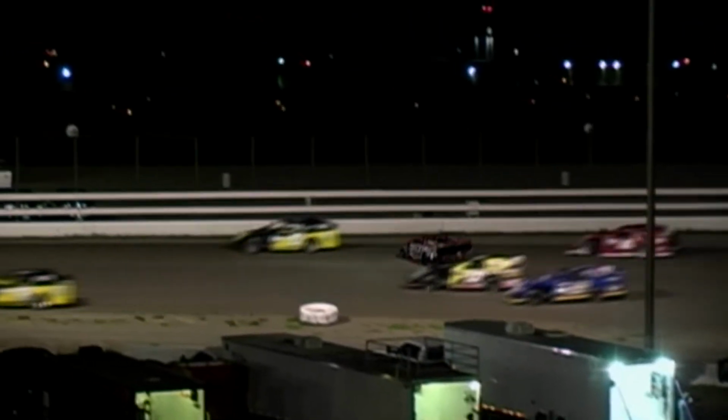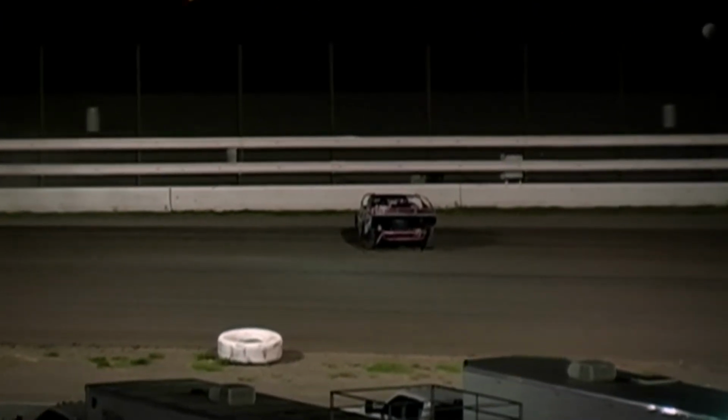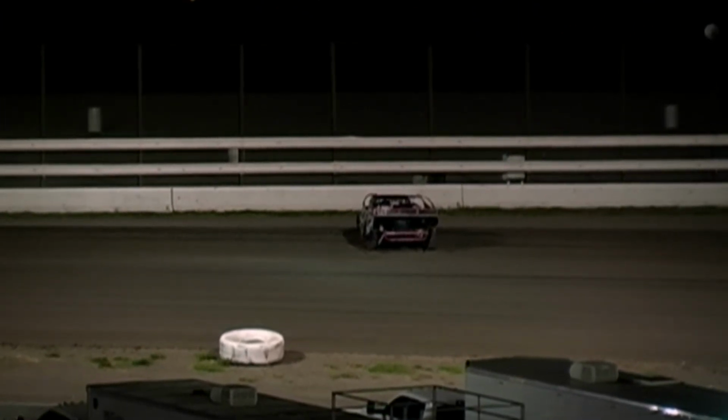We stay clean and green. Watch out. Ho! Ho! And the magic yellow flag. Oh, problem. Oh, wow. Crunch over here in turn number 4. Under caution.